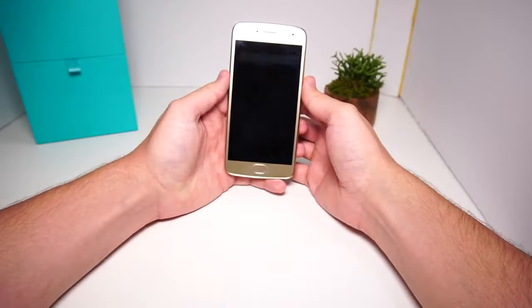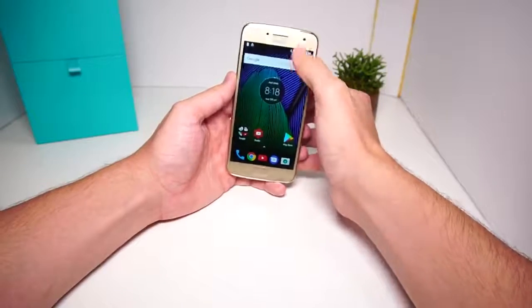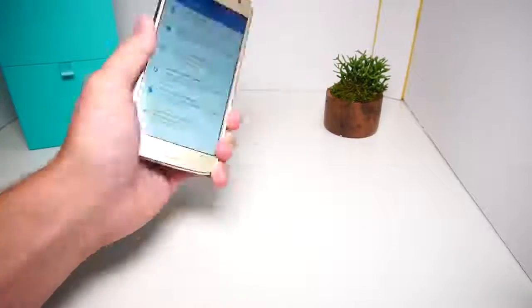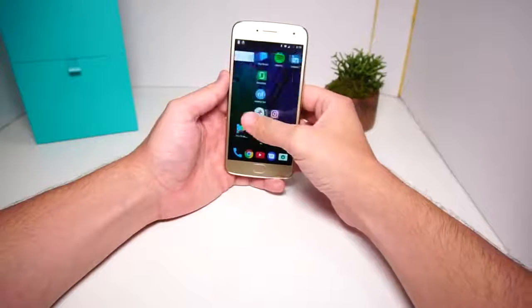Onto the software side. I enjoyed it more than I thought I would. It's mostly stock with a few subtle animations and shortcuts spread throughout. You can chop to turn on the flashlight, twist to launch the camera, or swipe up from the bottom to launch one-handed mode. For the most part, the speed has been fine.